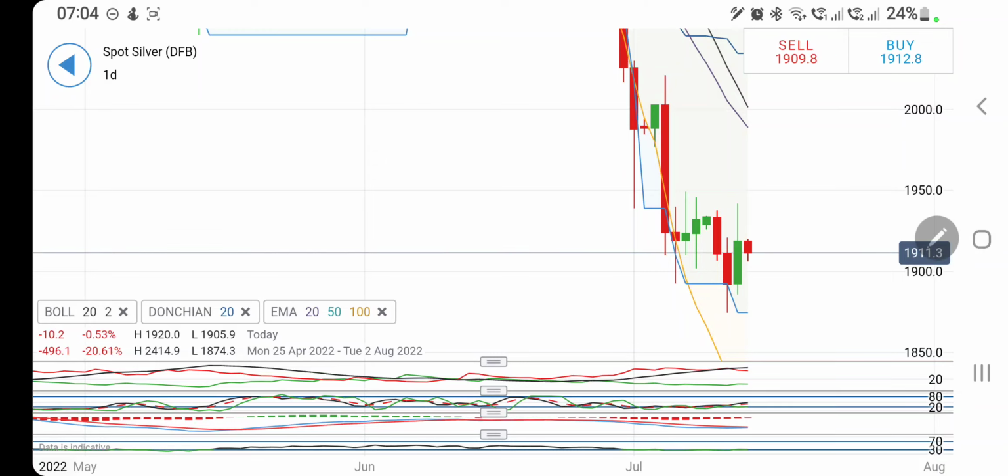Right now it is trying to get some support on the downside and trying to trade bullish. Be watchful of that also. Silver is showing very strong resistance on the downside. So be cautious and take your trades accordingly.